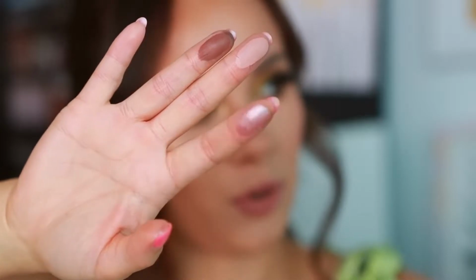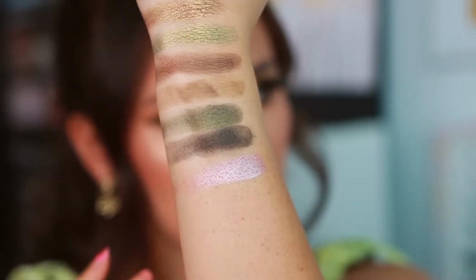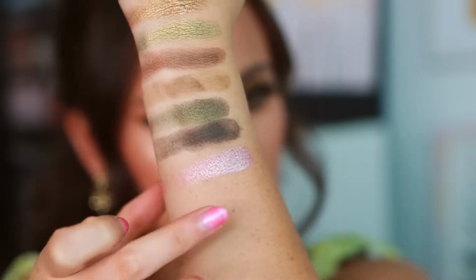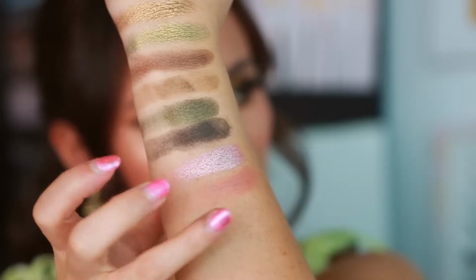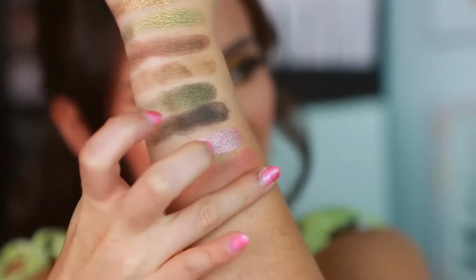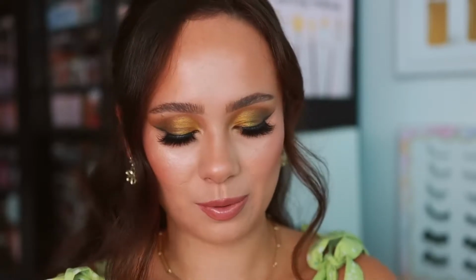I feel like Half Moon Bay right here is gonna be a winner. Let's see. Oof. Winner, winner, chicken dinner. Yes, okay. Got a matte shade. You know, the matte shades are boring. We like swatching the shimmers, right? We have 3 more mattes and then we have a whole row of shimmers.